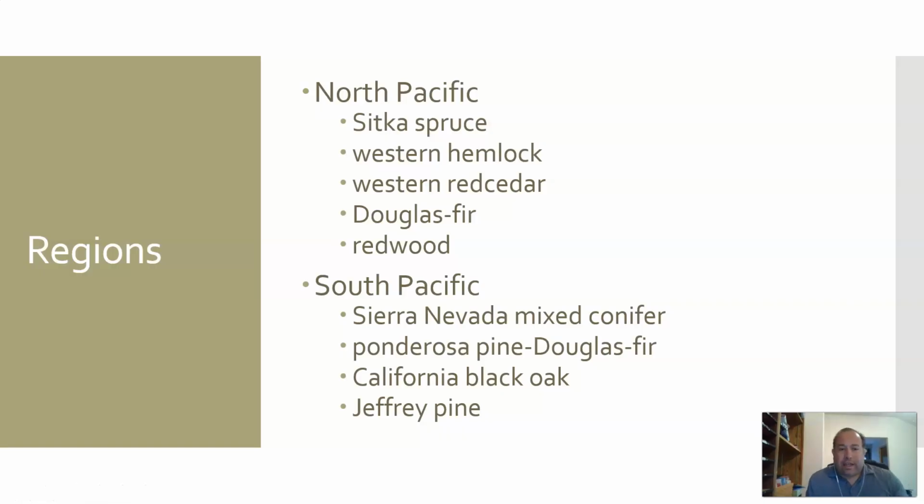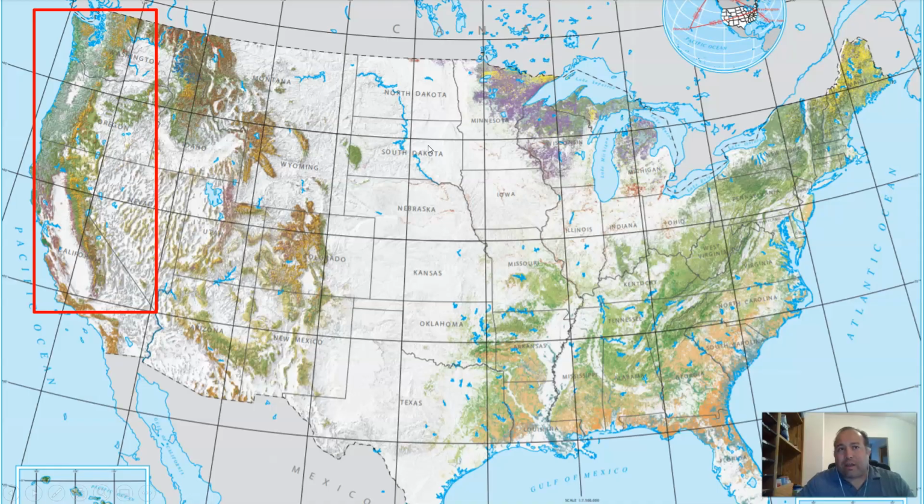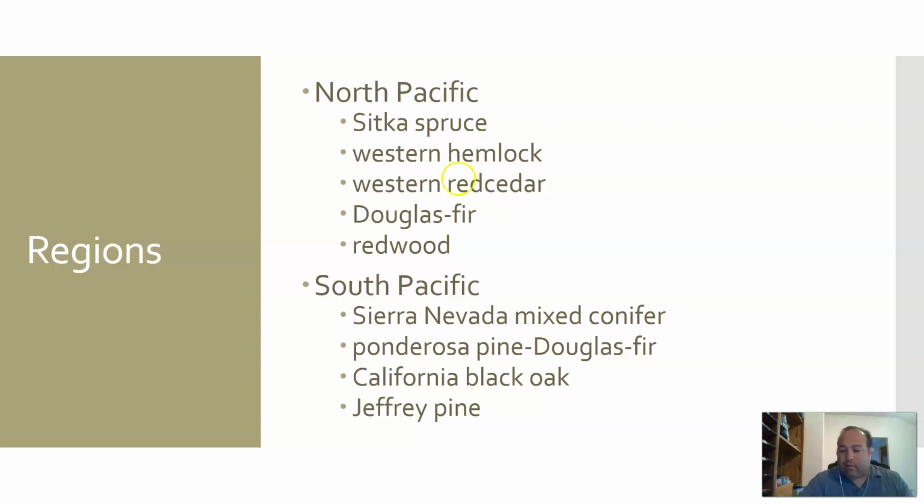So looking at it by the Society of American Forestry standard, we'd have the North Pacific and the South Pacific. The North Pacific, we'd be talking about that British Columbia, Washington, Oregon area. Whoops, let's bring that back. Sorry about that. So your major species there: Sitka spruce, western hemlock, western red cedar, Douglas fir, redwood trees.